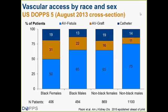Then going on from here, we also looked at vascular access use by race and sex. And here you'll see that there are 2 patterns to note. One is that among females, catheter use is a bit higher, both in blacks and in non-blacks. So in black females compared to black males, it's 19% versus 13% in terms of catheter use. And then in non-black females, again, 19% catheter use compared to non-black males at 14%. The other difference here is that if you look at graft use, again, it's higher among black patients than non-black patients. But again, with females in both groups, graft use is higher than it is in their male counterparts. So those are some of the differences in access use by race and sex.